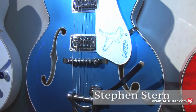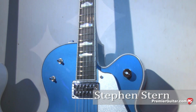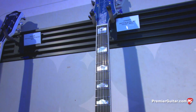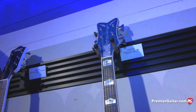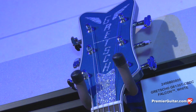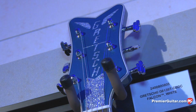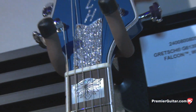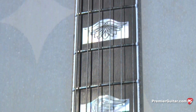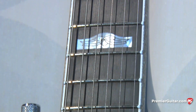This one here is a Falcon with 55 style inlays, headstock, but with the trestle bracing and the Filtertron pickups in Lake Placid blue with silver sparkle binding, and with matching painted pick guard. And I just thought that this would lend itself really well with the Lake Placid blue and the silver sparkle. It's gorgeous. Really would tie in together. And with the chrome parts, I thought it would just be a really good combination.